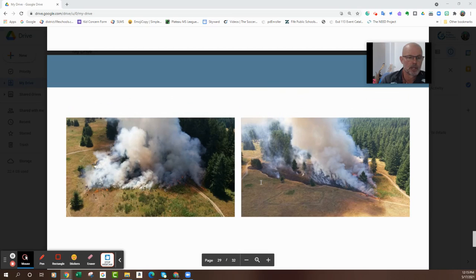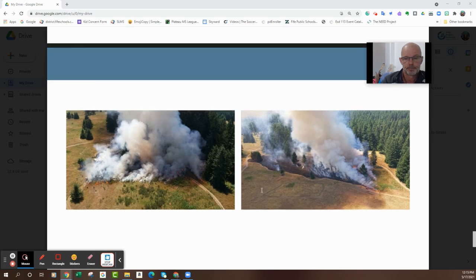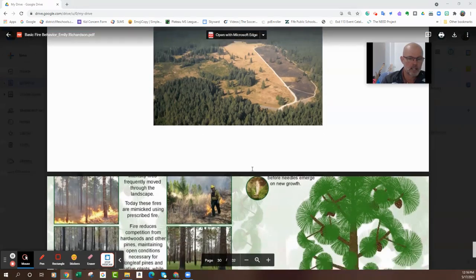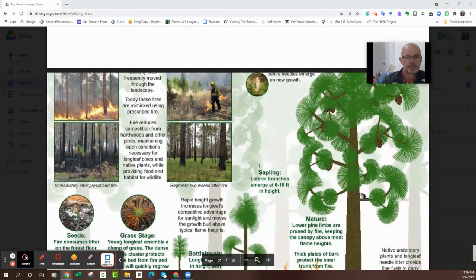All right, here's just an aerial picture of a prescribed fire. This is the before picture you can see. And then it'll show you the after picture. Here's the burn off. Okay. And that was a controlled fire. They used the constructed barriers of a road to help prevent the spread of that fire. And of course that increases the diversity.